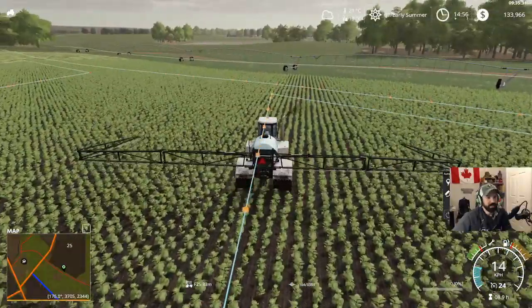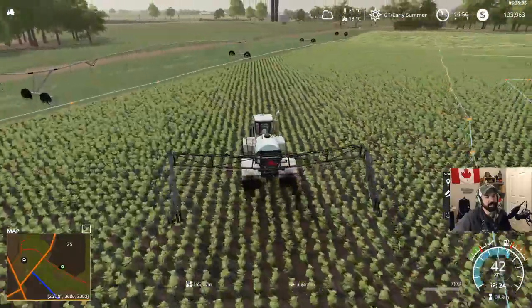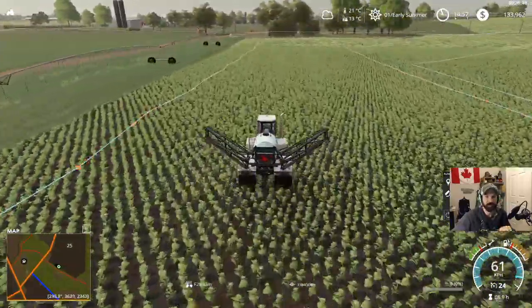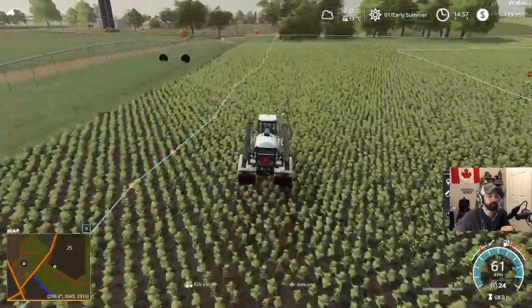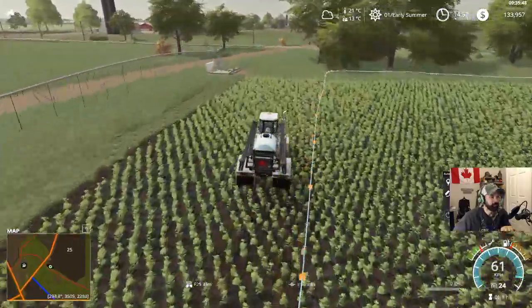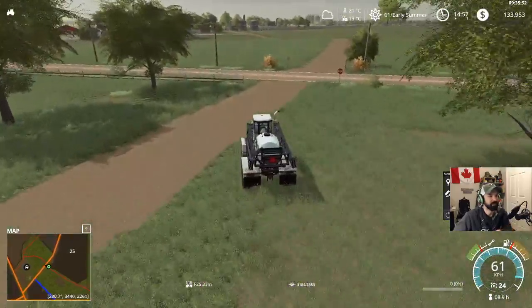Trying to mix it up a little bit, I guess, Louie. Can't have it all, dear. Well, this sprayer is working a lot better than the Hardy sprayer, at least in conjunction with course play, I'll say. But that's funny, that doesn't do anything, but it's there.